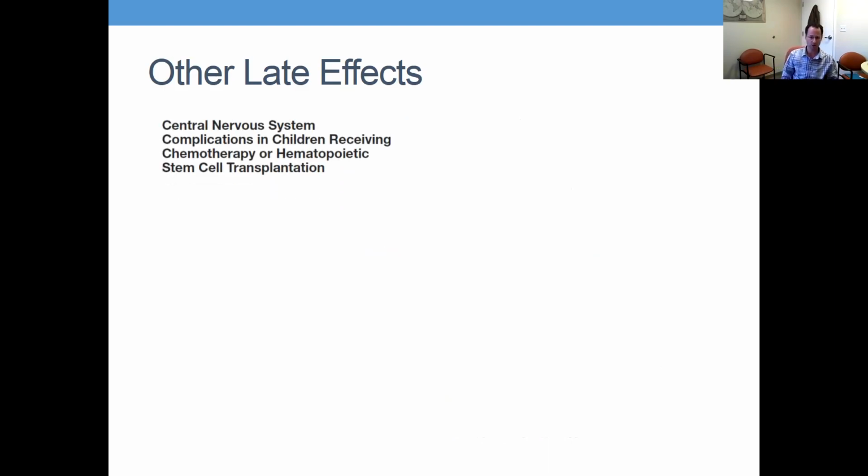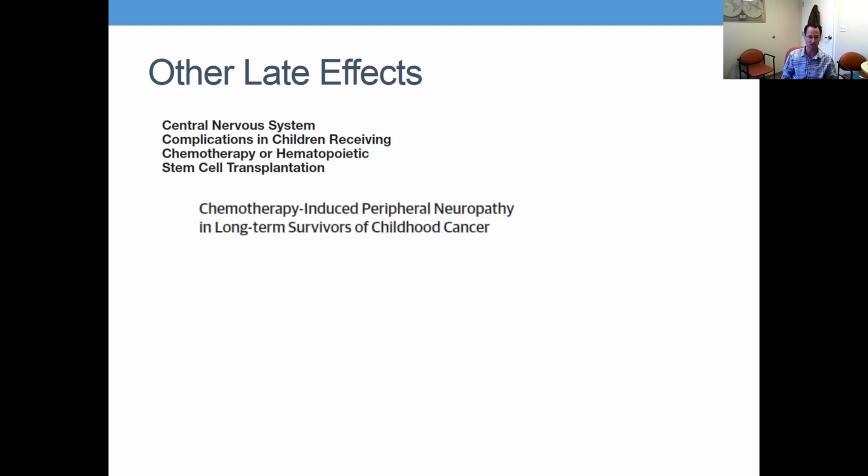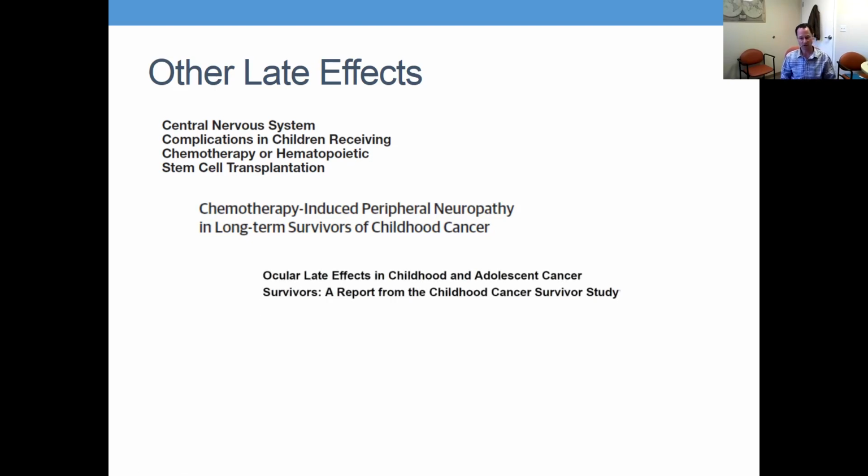Central nervous system complications are a big deal, particularly for patients with central nervous system tumors, where high-dose radiation as well as surgical treatment can have absolutely devastating neurocognitive and other effects, but also in patients who received chemotherapy alone. For example, intrathecal therapy for leukemia, and patients who received bone marrow transplantation are at increased risk for a variety of central nervous system complications. But it's not just the central nervous system. Peripheral neuropathy is also an issue where there can be late effects in patients who receive treatment with vincristine and vinblastine.